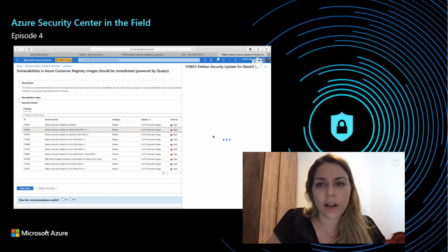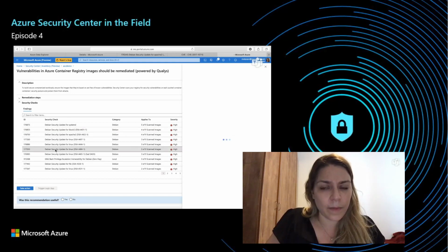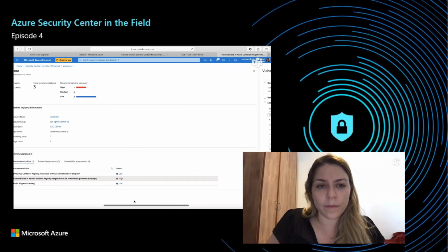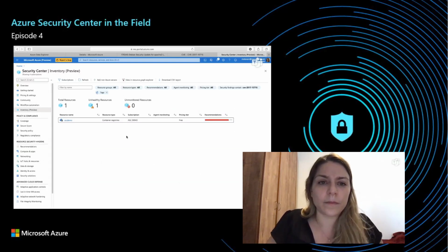Right? If I click on it, you can see the CVEs here, right? So this is what it searches. And then you can really pinpoint that. Yeah, it's very powerful, and as you said, very customizable. The fact that you can extract the Azure Resource Graph query and customize the way you want is really good.